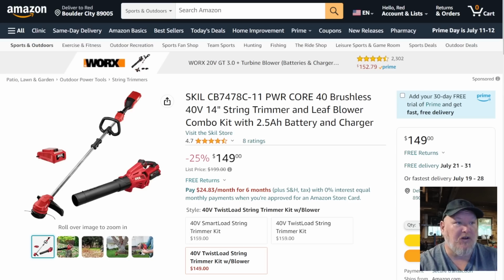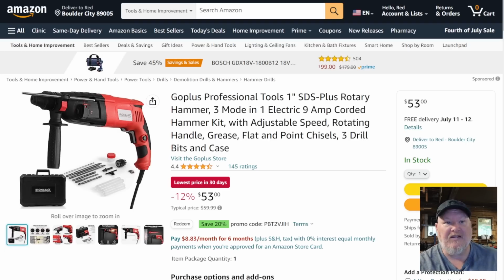That's a great string trimmer. I really like it. It's a brushless string trimmer. It gets a lot of power. In fact, I would be hesitant to let the kids use it because it can kick some rocks and sand and stuff around at the speeds that thing will run at. All right, let's keep going.